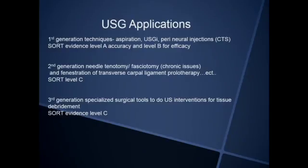So when we look across the evidence base, the level of evidence predicts the efficacy of each level 1 study, to say that it is definitely effective in terms of accuracy and efficacy. The first generation techniques like ultrasound-guided aspirations, injections, and perineural injection have level A evidence, which is quite high compared to the second generation ultrasound-guided procedures like needle tenotomy, fasciotomy, and fenestration of the transverse carpal ligament in terms of carpal tunnel symptoms, before you want to offer them a definitive option of surgery, etc.